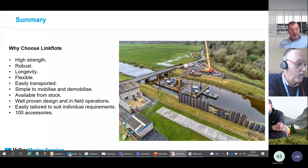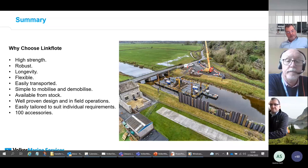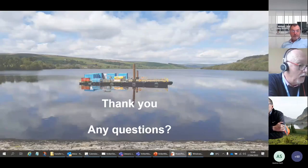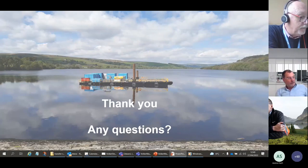So hopefully we've given you an overview of the Linkflote and a brief summary of why we believe it's a good product. Next slide, please. That concludes the introduction to the Linkflote system.